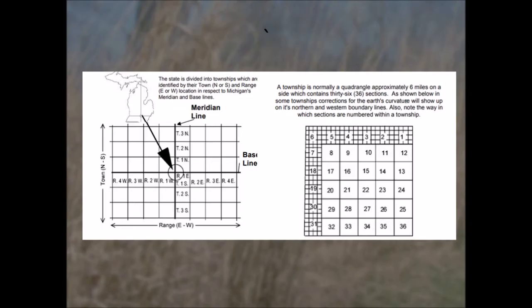First, understanding old maps and how Michigan is divided. On the left side here, it shows the counties in Michigan divided up into townships. Codes for the towns and range are affected like this. The range is a number for east and west from the Michigan meridian, and the towns are numbered north and south from the Michigan baseline.